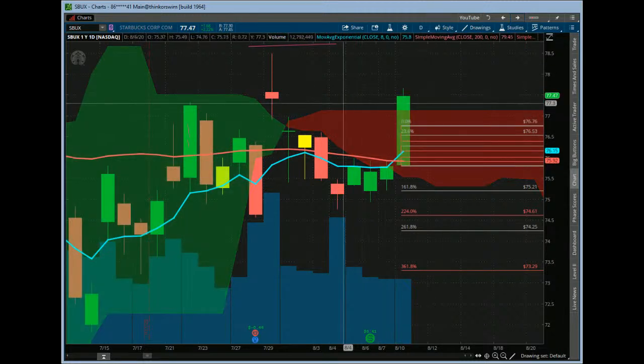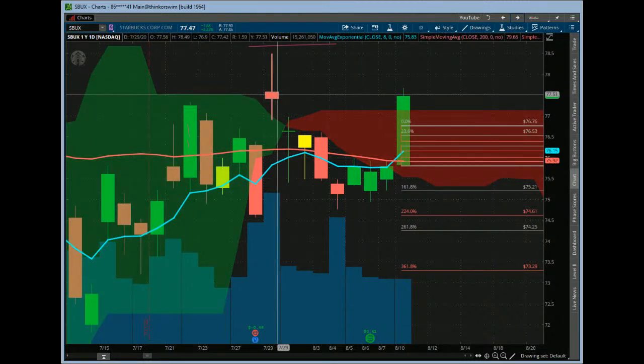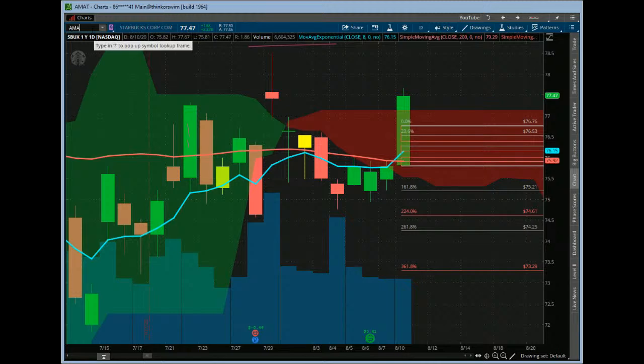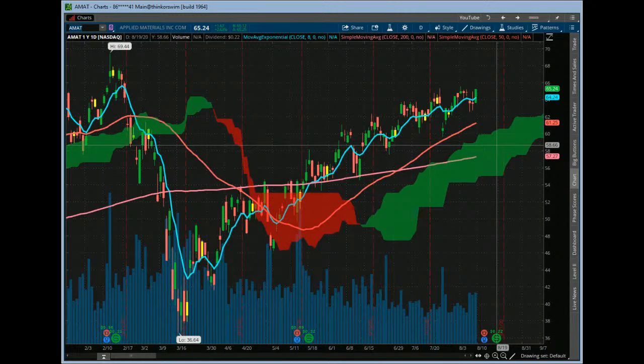I wouldn't be surprised if we chopped around. This is kind of our target zone right here in this real body. We got to it, found a little resistance off of it. So definitely keep an eye on it, see if we get some more upside follow through. But I wouldn't be surprised to see it kind of just chop around for a little bit after that. But big move there, decent move right there.